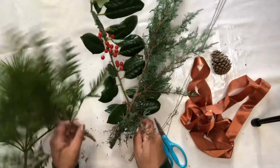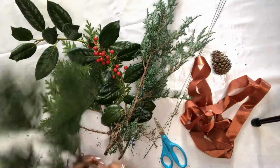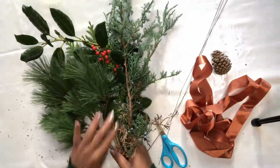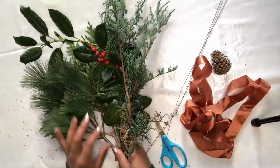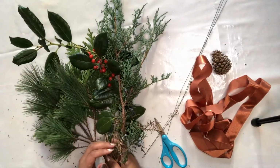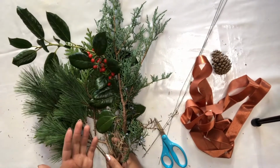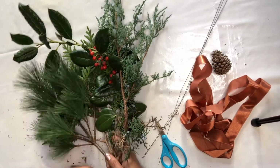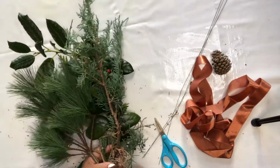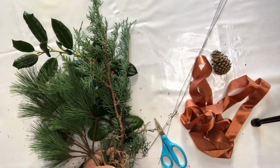And it's really cool, evergreen swags have a long history, actually. Historically, people would make them as a way to provide protection and everlasting life for their home. Throughout history, if someone had fallen ill and they weren't feeling well, people would put evergreen boughs and swags outside their door as a way to help them heal.